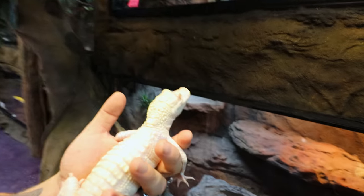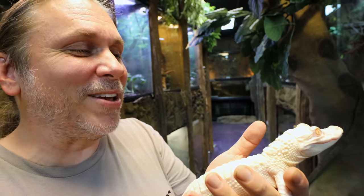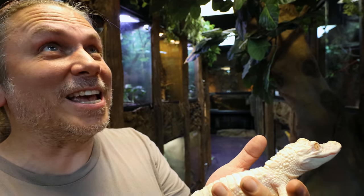The fact that they live off exhibit all week and then get into an exhibit during the week is probably a little bit stressful for them. Nevertheless, they're doing amazing. I cannot tell you how happy I am. You guys remember how nervous I was when Salt was a baby. It's great to see her grow so much. She is unbelievable.